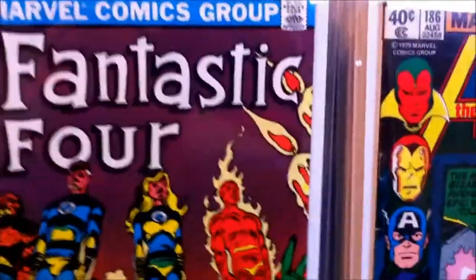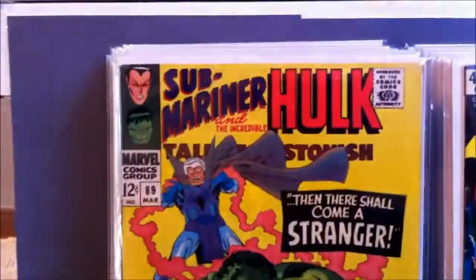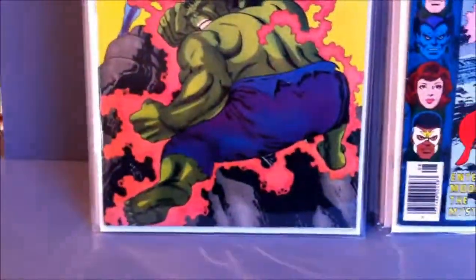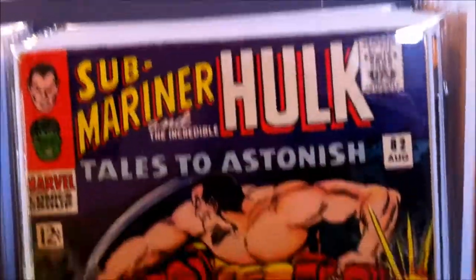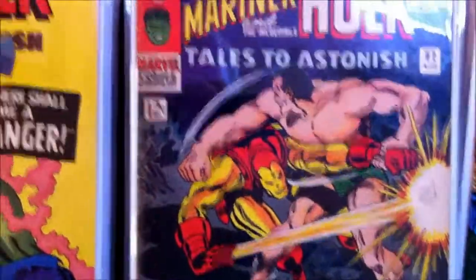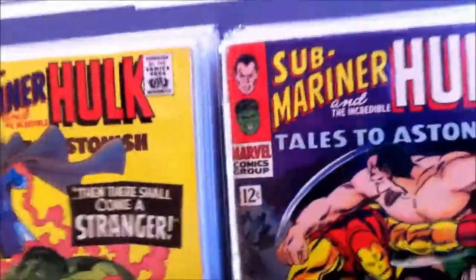Let's see what else we got going on here. How about some Tales of Astonish? 89. Solid mid-grade. Gotta have a haul. For me, it's gotta have some Tales of Astonish in it. And let's see, did you get another one? Yeah, 82, another solid find. And this one's a good one to pick up just because it's the first crossover of Iron Man outside of Avengers and Tales of Suspense.